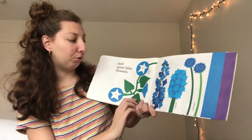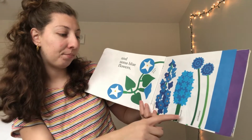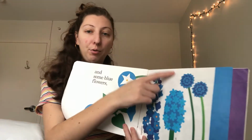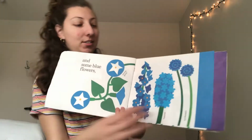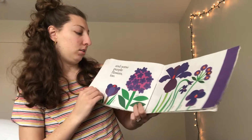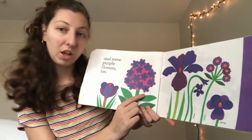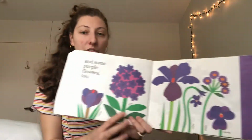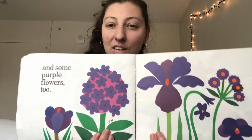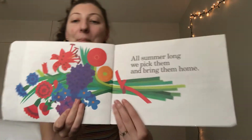And some blue flowers. Morning glory, delphinium, hyacinth, cornflower. Cool, silly kind of names, huh, for all these different flowers. And some purple flowers too. Crocus, phlox, that's so silly. Iris, violet, aster, all kinds of names, shapes, and colors. All summer long we pick them and bring them home.